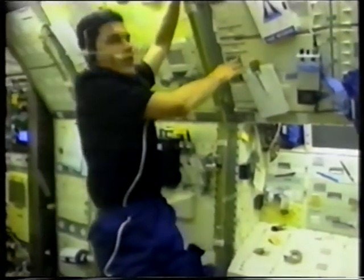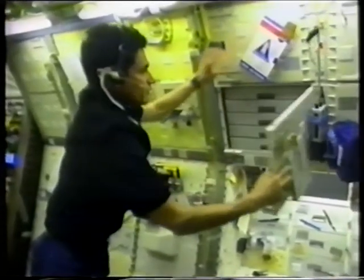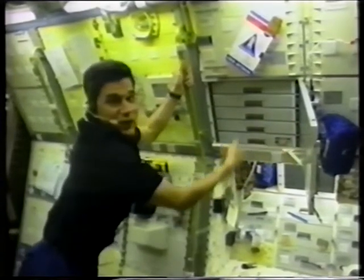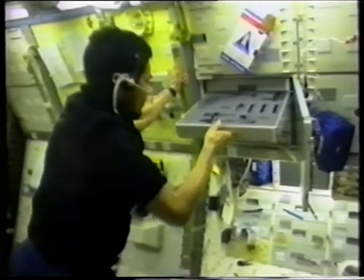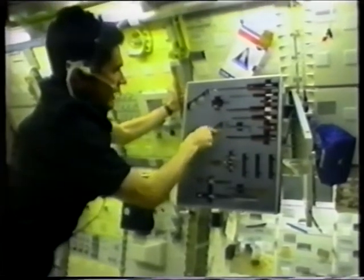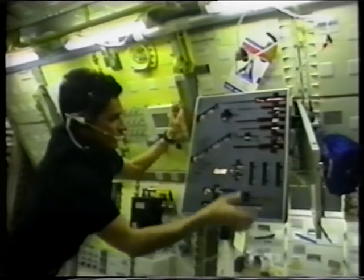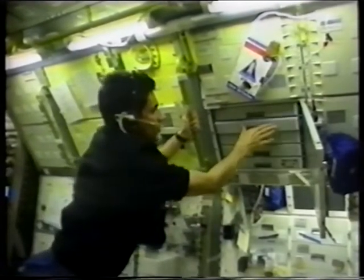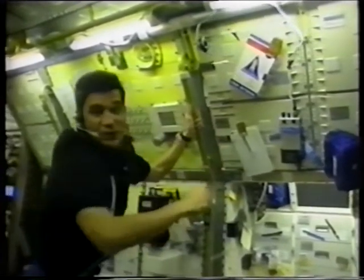Up here is one of our tool drawers. Let me pull that open for you. We have this nice name tag on the side here that tells us where everything is, so we don't have to pull the drawers out every time to look for something. And here are some of the tools. Allen wrenches, screwdrivers, and whatnot. So it's very handy. We have a very well-equipped tool case, which can be used to solve most of the little minor repair jobs that come up in space.